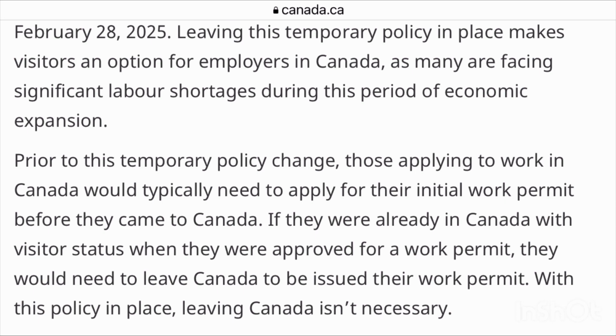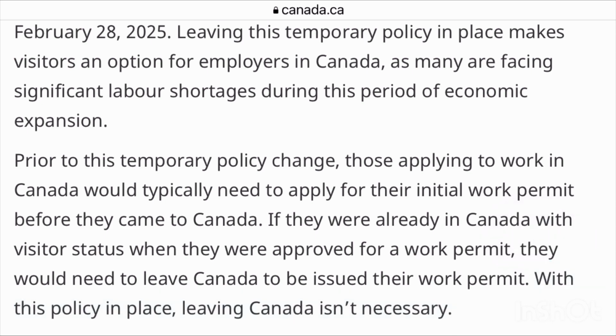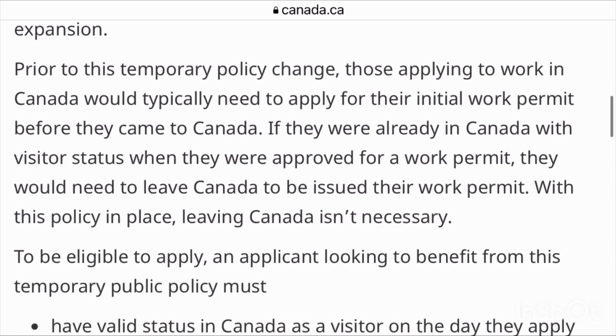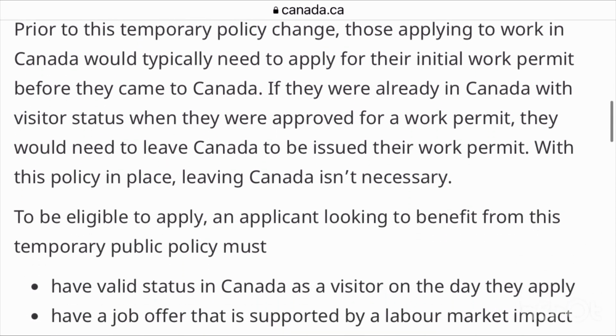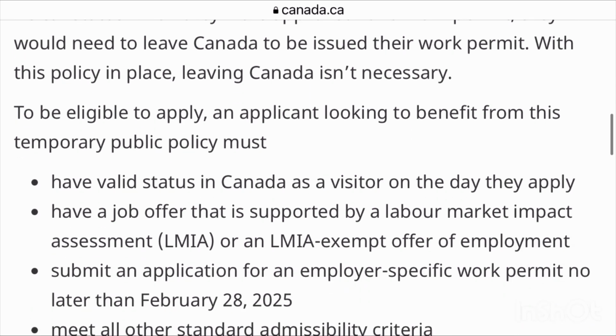Prior to the temporary policy change, those applying to work in Canada would typically need to apply for their initial work permit before they came to Canada. If they were already in Canada with visitor status when they were approved for a work permit, they would need to leave Canada to be issued their work permit. With this policy in place, leaving Canada isn't necessary. So it was just saying before now, you will have to leave Canada to process your work permit. But right now, till 2025, you don't have to leave before processing.